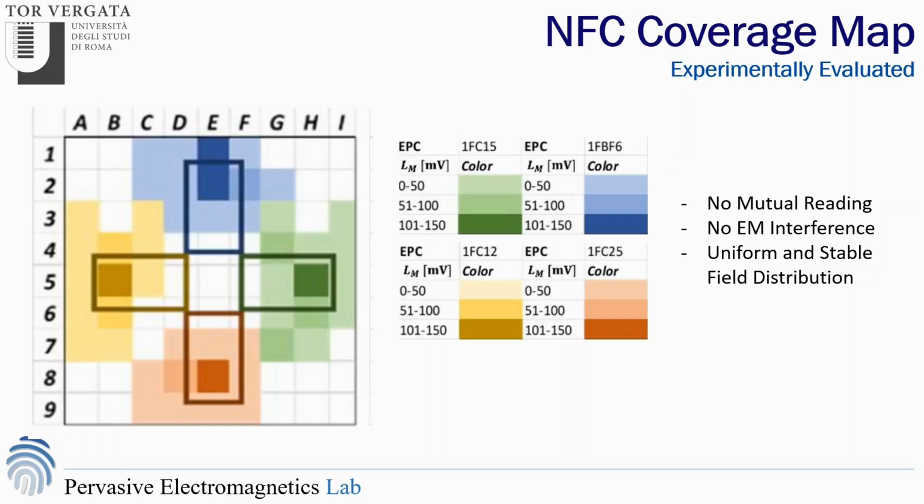As you can see, every board, as expected, has a strong interaction with the reader only in the central part, where the antenna is located, with a small overlapping area. So we don't expect a strong electromagnetic interference between the circuits. Furthermore, the field distribution is pretty stable, so this will assure that every sensor will be powered with the same amount of power, so non-linearity will hopefully be avoided.